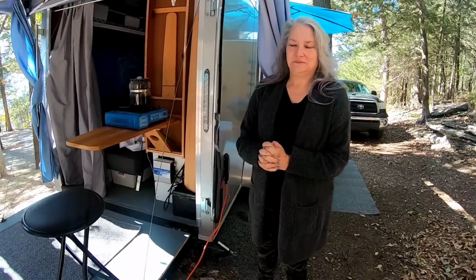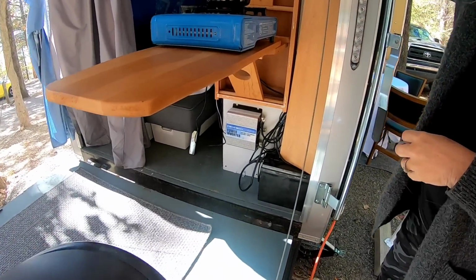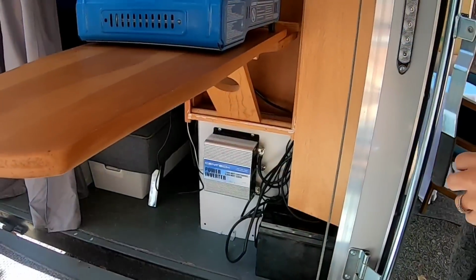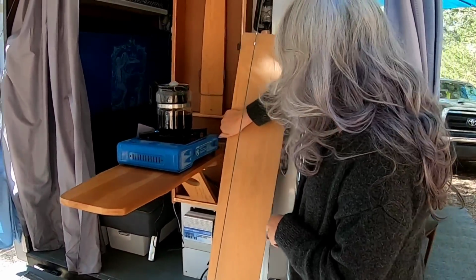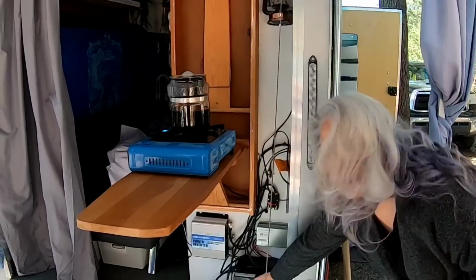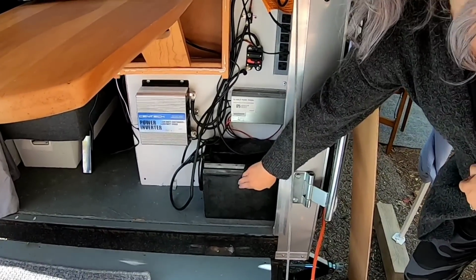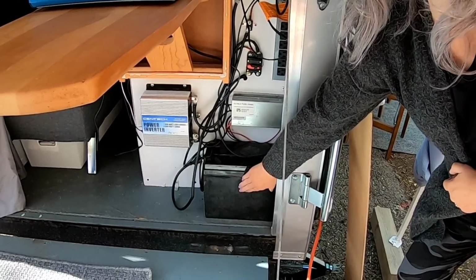All right, back here I do see that you have an inverter down here. That looks like something you might have picked up at Harbor Freight. I did. I got it at Harbor Freight. It's a 1,500 watt inverter. This is a Bolt silicone salt battery. It works like a lithium, except it weighs a lot more than a lithium.